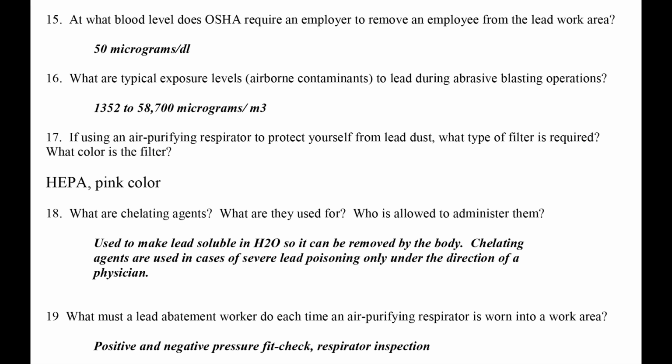Number 15. At what blood level does OSHA require an employer to remove an employee from the lead work area? 50 micrograms/dl. 16. What are the typical exposure levels, airborne contaminants, to lead during abrasive blasting operations? 1352 to 58,700 micrograms/m3. 17. If using an air purifying respirator to protect yourself from lead dust, what type of filter is required? What color is the filter?